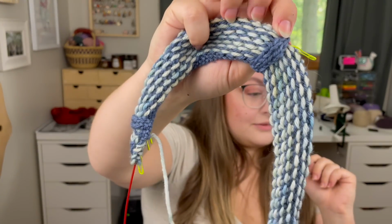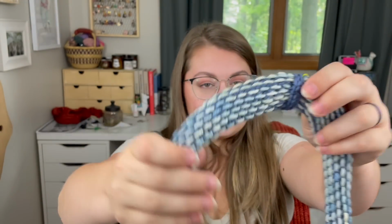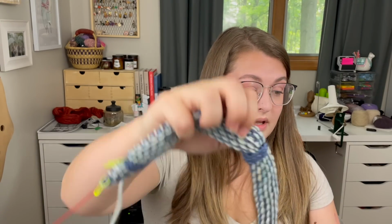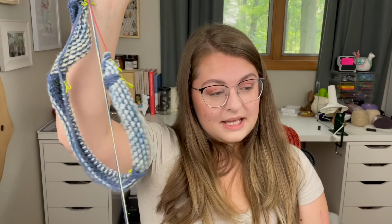I will say it's been weird getting used to holding my floats in the front for every second row so that the texture continues. That's been strange, but otherwise it's been really fun, and it's going pretty quickly, which I knew would happen. Color work always goes quickly for me, but to knit worsted weight color work, very quick. I'm also knitting this up on 4mm needles, which is a huge needle for me. That's making it go very, very quickly.